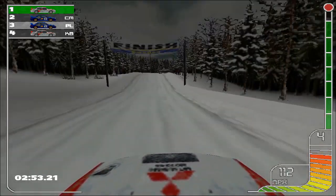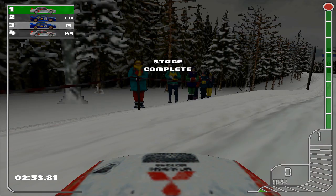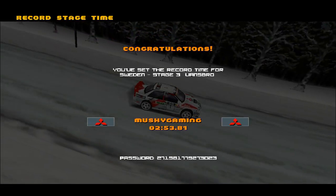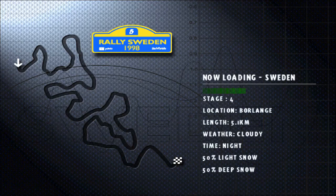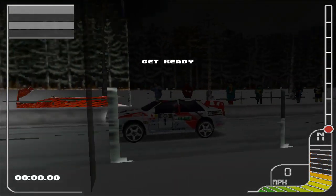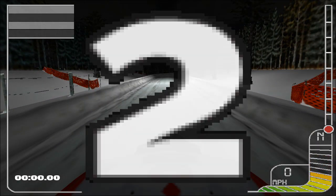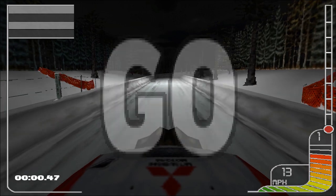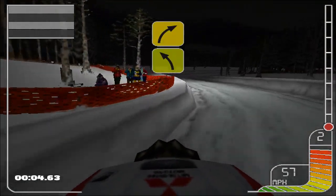Hey, actually that wasn't too bad. Besides the snowbanks, 14 second advantage. That was good, I enjoyed that. And oh, we got the darkness back. 5, 4, 3, 2, 1, go. Go. 3 left into long 4 right.